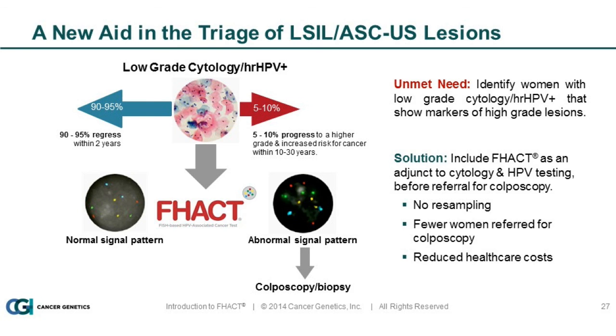CGI's solution is to include the FHACT test as an adjunct to cytology and HPV testing prior to referral to colposcopy. FHACT can be performed on the original liquid-based sample with no need for additional sampling, and can help reduce the number of women referred to colposcopy and biopsy by only referring those women whose lesions show markers of high-risk lesions. Importantly, reducing this number can also reduce healthcare costs. This is a cost-effective, personalized medicine test.